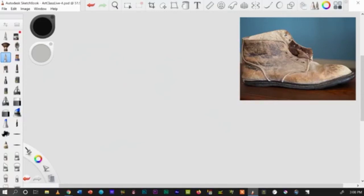So if I'm going to do a contour or a modified contour drawing, remember the difference. Blind contour means I'm not allowed to look at my paper. Modified means I can look at my reference and my paper, but I tend to look at my reference 75 to 80% of the time, and at my paper just enough to make sure I'm doing it the way I want to. I always choose a place to start.